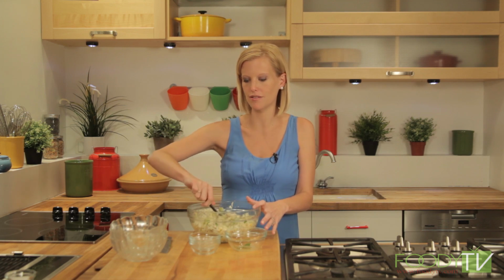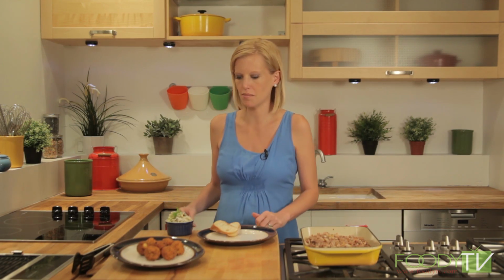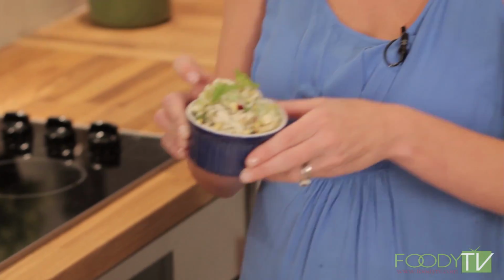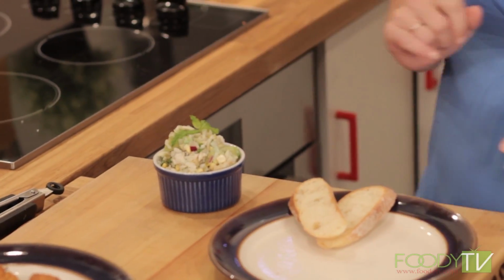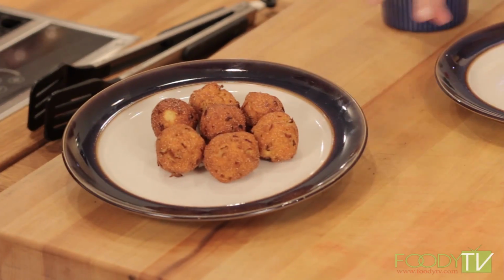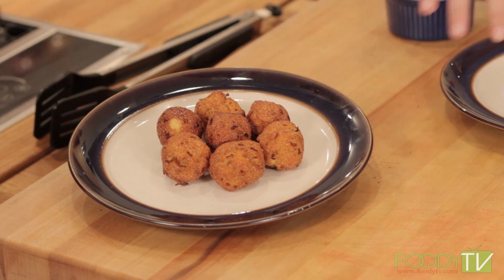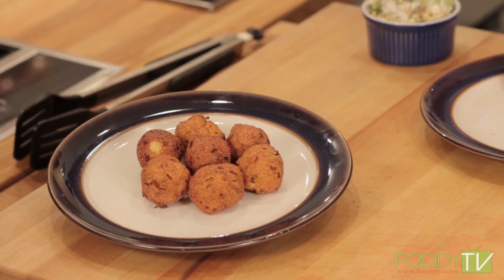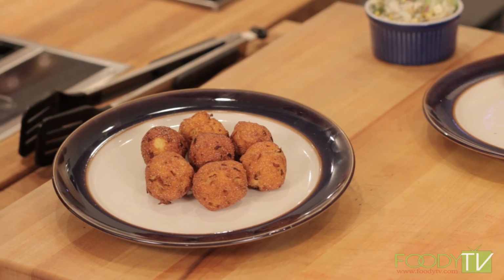All right, so this is done. I'm gonna clean up the area, and when we come back, we'll have all 3 dishes plated. Okay, we're back, and we have everything ready to go for our Outer Banks meal. We have our crab and avocado salsa, which I said there's many ways you can eat that. My favorite is with tortilla chips. We have our hush puppies. Those are best served when they're hot, straight out of the fryer. And one of my favorite things to do is break them in half and dip them in honey butter. They're so good that way.